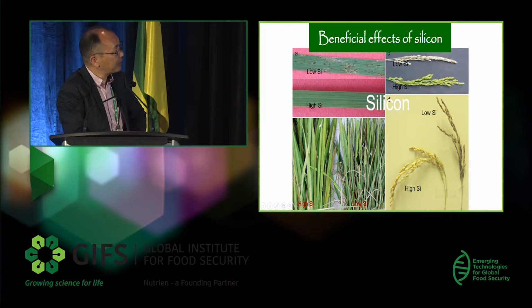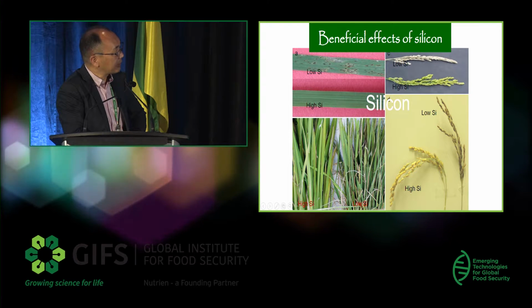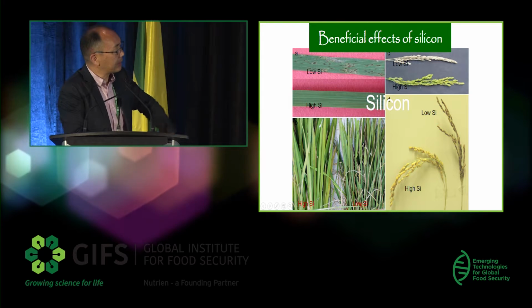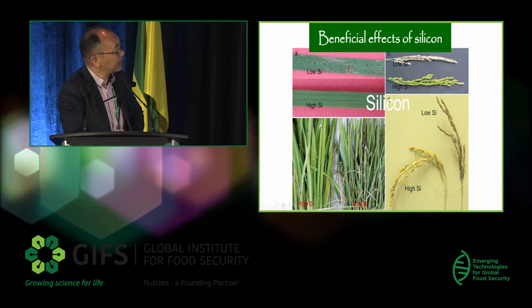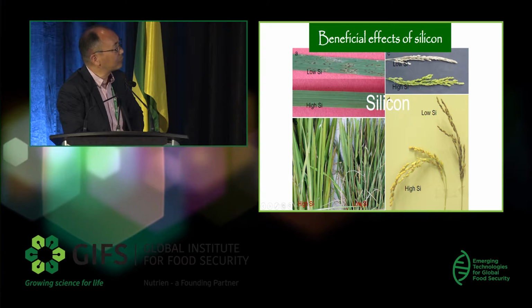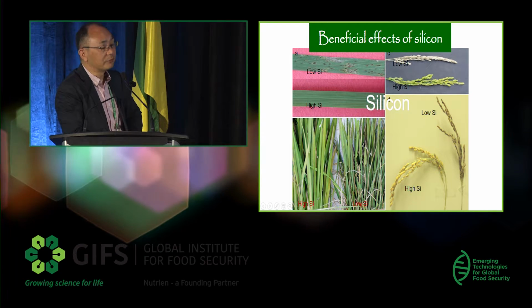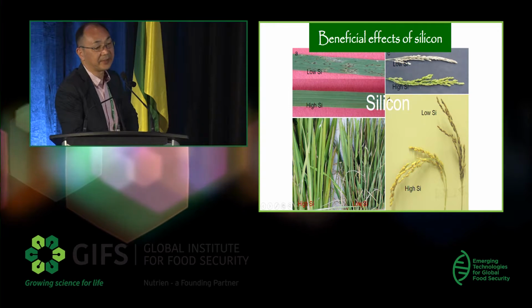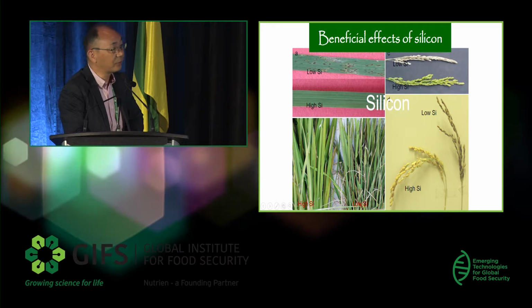This picture was taken at harvest. You can see with high silicon, the grain shows a golden yellow color, and the panicle is bent. But with low silicon, you can see the panicle is damaged due to infection by different pathogens, and it is also erect due to low fertility. So silicon is very important for rice production. As I mentioned, it has not been recognized as an essential element from the viewpoint of plant physiology, but it is very important for rice production.